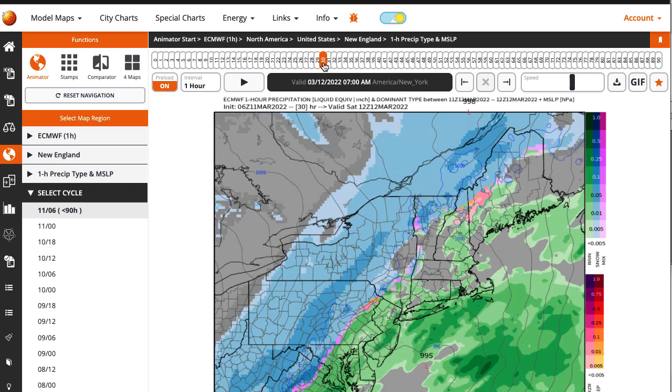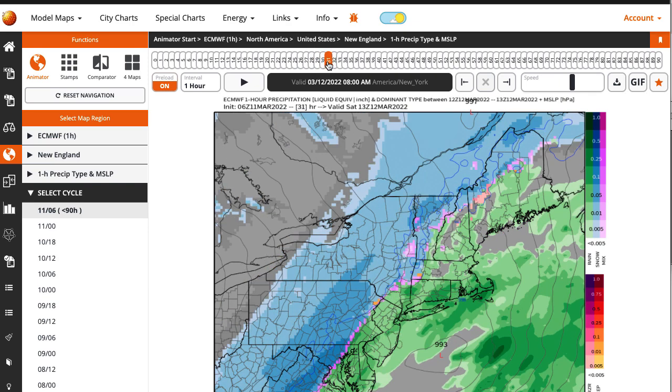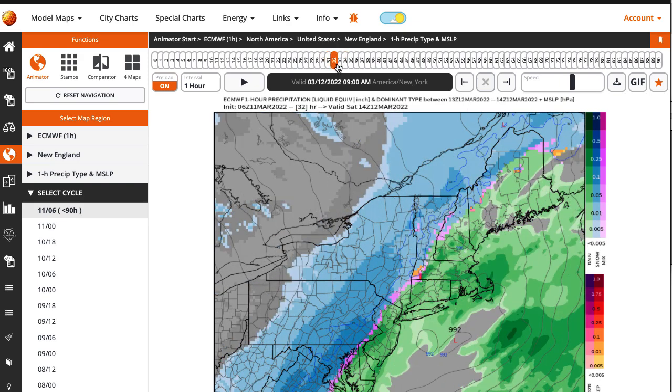Saturday morning, our precipitation breaks out. We are above freezing along the coast. Over the interior, we start off with maybe a snow-sleet mix going over to all snow. Now, this is our frontogenesis right here. So let's watch this swing on through. So periods of rain throughout the morning hours.